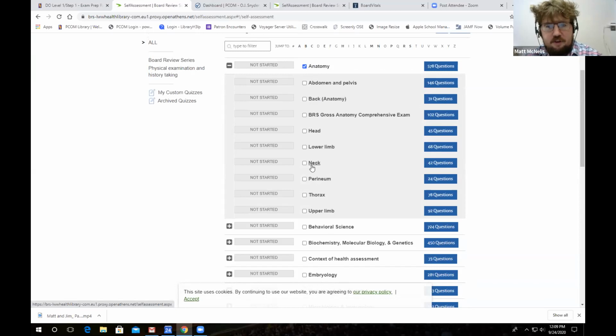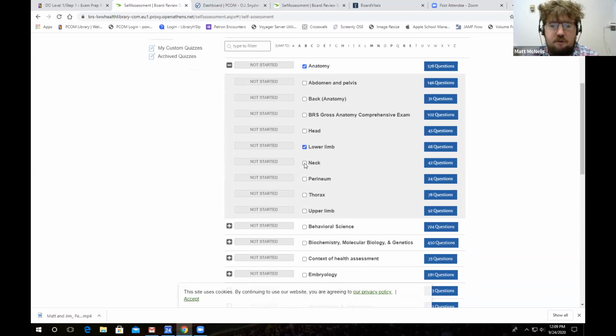I like this option and the way that this is organized a little bit more than Access Medicine. I think both are good though. It gives you more options, which are always going to be good when reviewing. So you can choose what areas you want to work on. Let's say the neck and the head you want to work on specifically. It gives you the question list, and you can create a quiz from there.